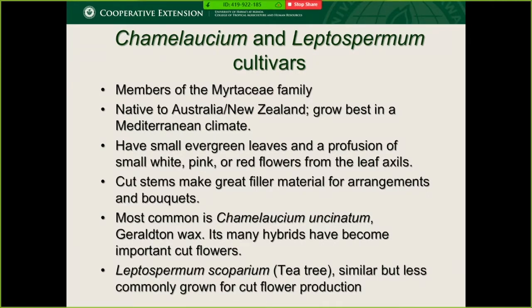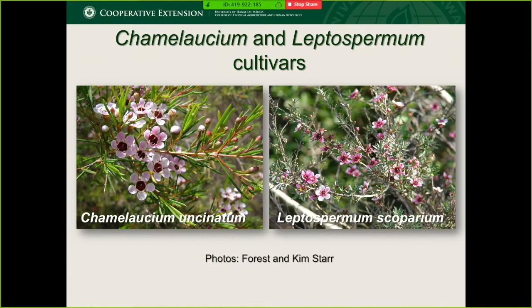And then the Leptospermum scoparium, the tea tree, that's from New Zealand. It's very similar to Chamelaucium in how it looks and how it can be used in a floral arrangement. It actually might have better potential because it does better in higher humidity. So we'll see how that responds. But here are some pictures of these 2 cultivars, the basic common ones.